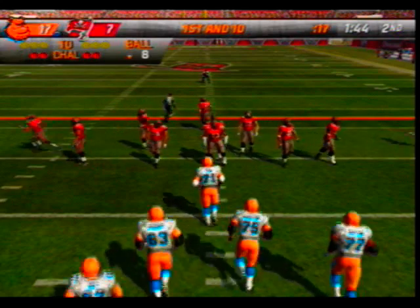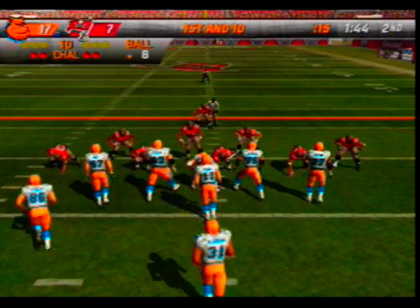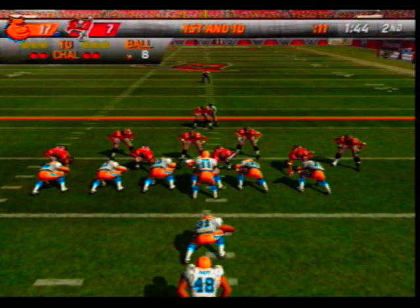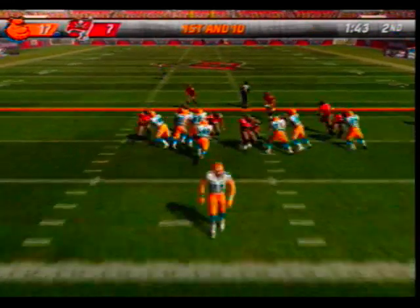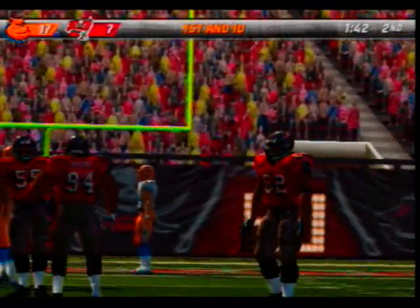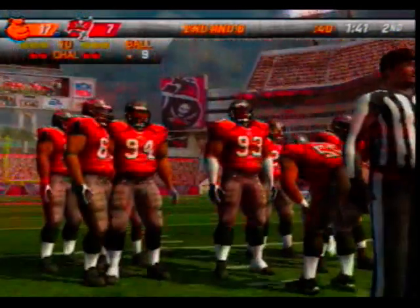So they have first and 10 here. Avery is the deep back. Hand off to the tailback. Bryant is there on the stop at the 9-yard line. Defensive tackle surged through the line to bring the runner down.